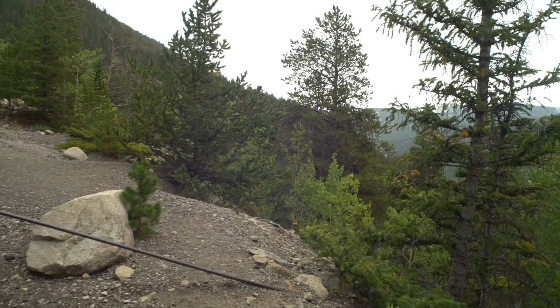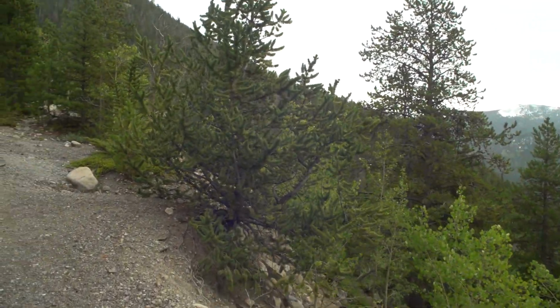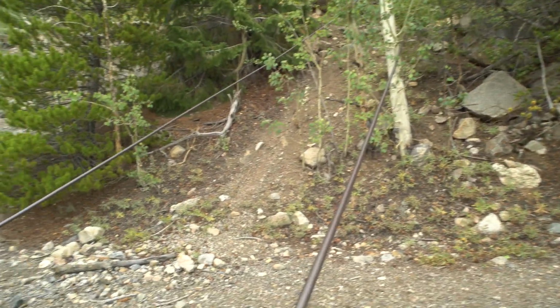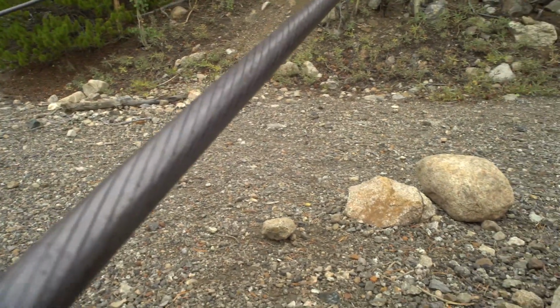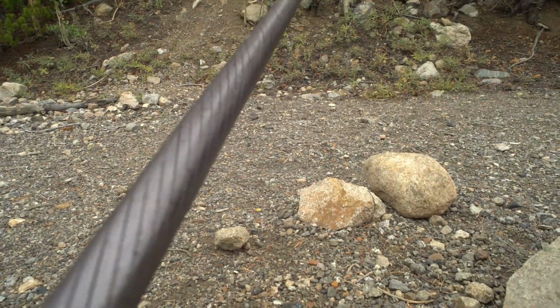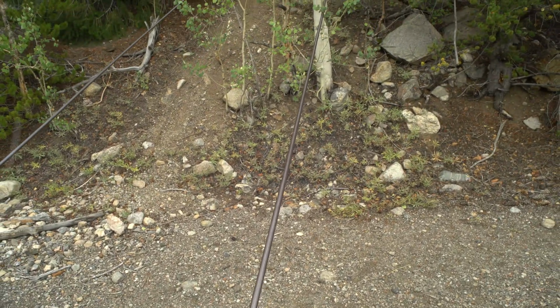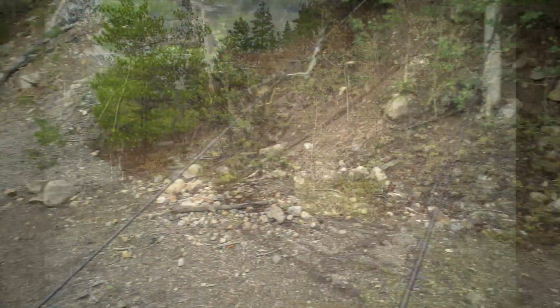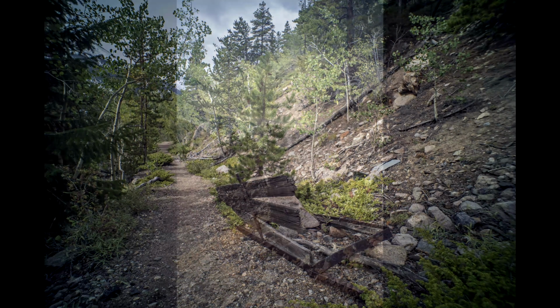Also, please don't enter the mine ruins because you can damage them just by putting your foot through a plank, and that damages the mine ruins. It can also really injure you, so please don't do that. This mountainside had a series of different mines, and there was a big controversy about mining rights underground with some of the mines.